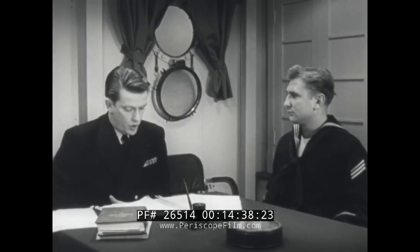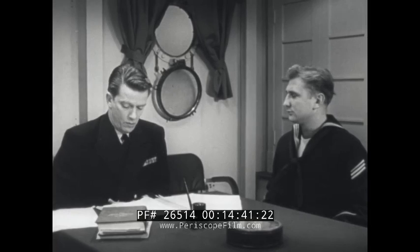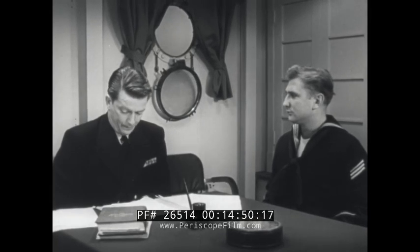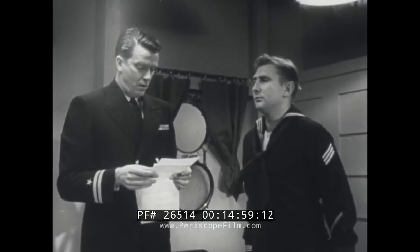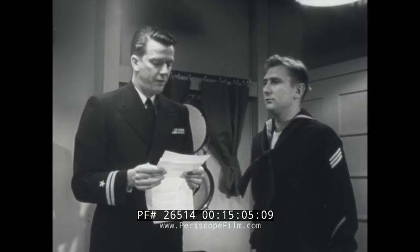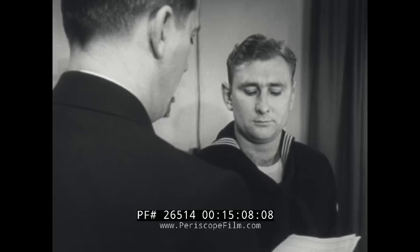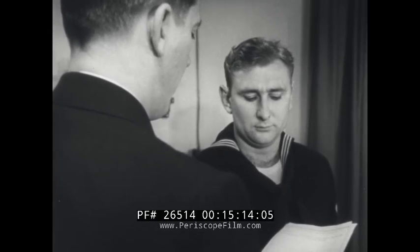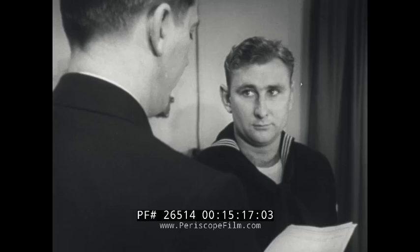The general nature of the charge in this case is drunk on board ship. The charge was preferred by Ballman, boatswain's mate second, who was the accuser, and was served on you by me, Thursday, 20 March, 1952, and properly referred to this court for trial. I will now read the charge and specifications. Stand. Charge. Violation of the Uniform Code of Military Justice, Article 134. Specification. In that Norman S. Durand, Seaman, United States Navy, USS Grady, was on board said ship on or about 17 March 1952, drunk.